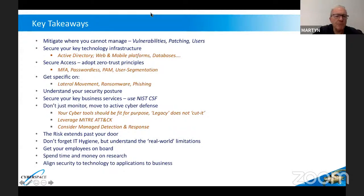Don't just monitor, move to active defense, active cyber defense. It's a term that's now being used a lot. It's not about detecting, it's about responding. Prevention and response, actually. So if I see something happening, software should deal with it if at all possible, because you don't have time to detect an attack and then wait 3 hours while you work out what it is and get somebody out of bed.